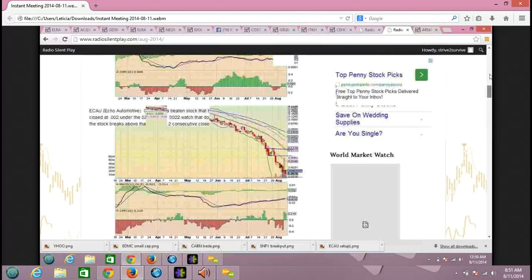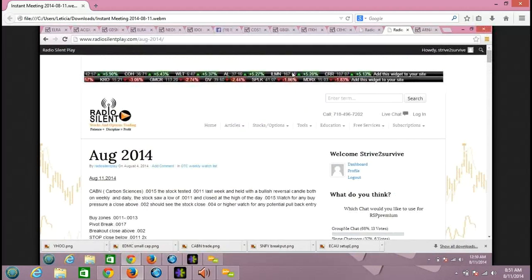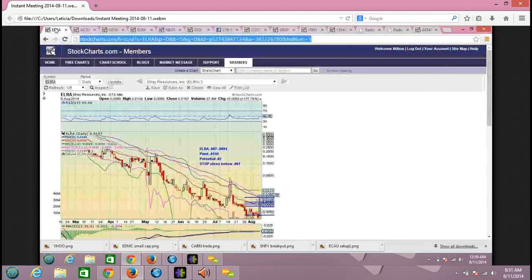Okay, so these are your setups for this week. I was also looking at some stocks that didn't make it on the list, but ELRA was a stock we mentioned during the week. It gave an opportunity to scalp that 0.008 range, hit a high of 0.0139 for a nice 40 to 50% move.